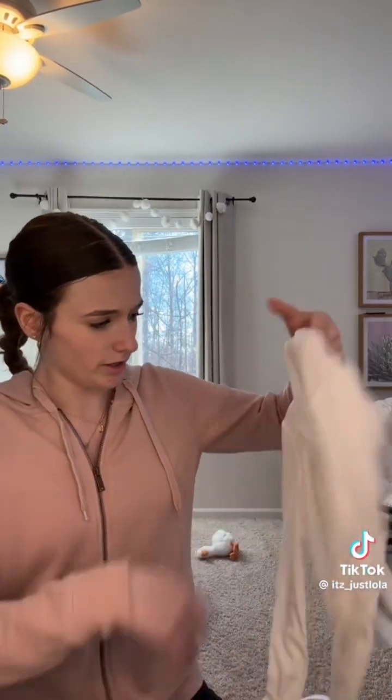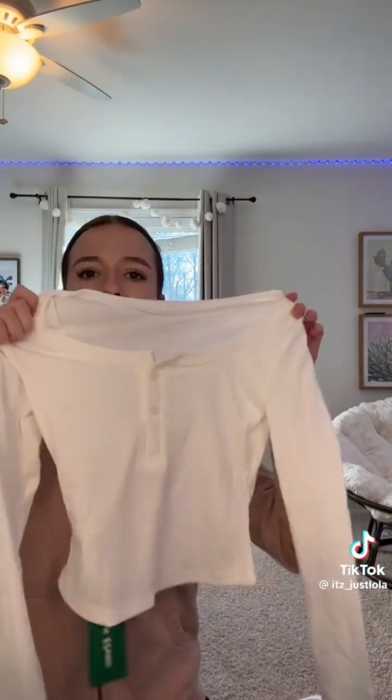You can never have a Shein haul without a bathing suit. So I got a strapless one because I don't have a strapless one. But literally all my bathing suits are from Shein because they're amazing. All right. Don't know what this is. Guys, we're almost done. This is, oh yeah, it's a little button down. I think it's really cute. All right. Last clothing item, I think. Yeah.